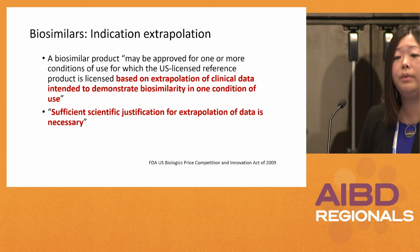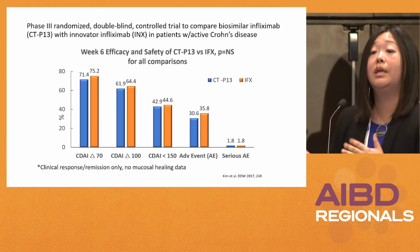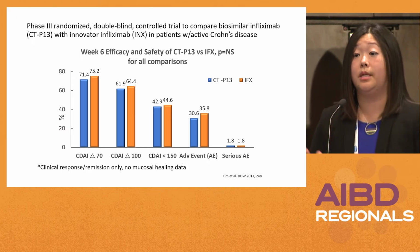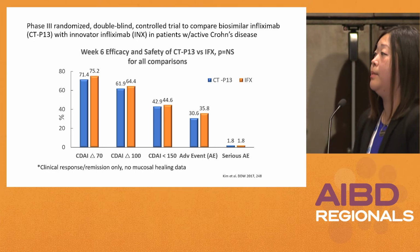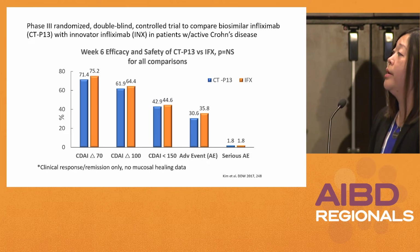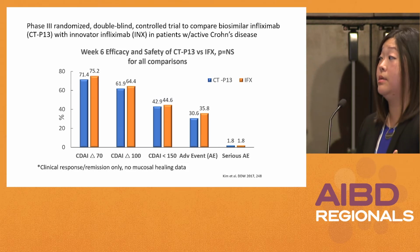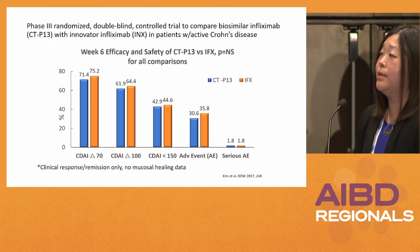But we want more data. We want to be a little bit more sure that our Crohn's and UC patients are going to be okay with starting a biosimilar in lieu of the branded product. There are now multiple studies comparing biosimilar infliximab to branded infliximab in the IBD patient population, but this is one study that was presented at DDW a couple of years ago. It was a randomized, double-blind, controlled trial to compare biosimilar infliximab with innovator infliximab in patients with active Crohn's disease. So these are essentially new starts for infliximab. As you can see, CT-P13, the biosimilar, is the blue bars, and infliximab is the orange bars.